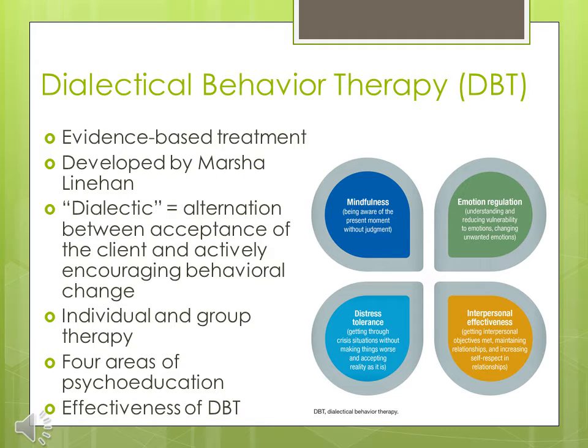Dialectical behavior therapy, or DBT, is an evidence-based treatment for borderline personality disorder created by Marsha Linehan. Wiley described DBT as the best validated and easiest to learn of the evidence-based treatments for BPD. Another article noted, and I quote, that DBT is unmatched by other forms of borderline treatment in terms of the depth of supported research established for it.